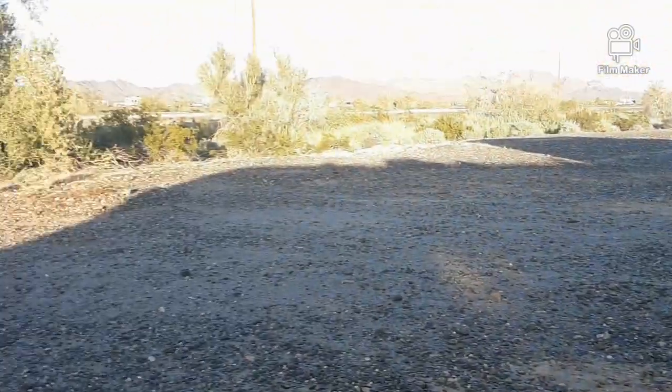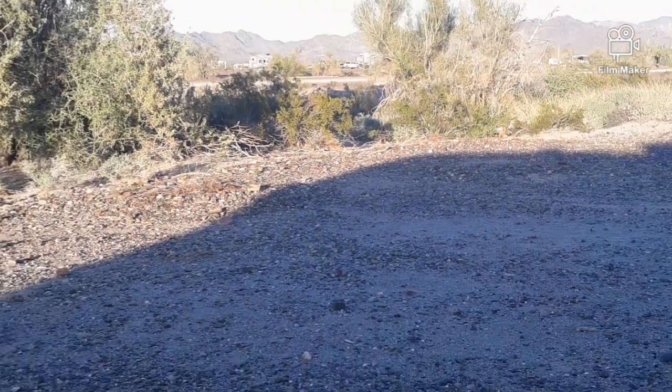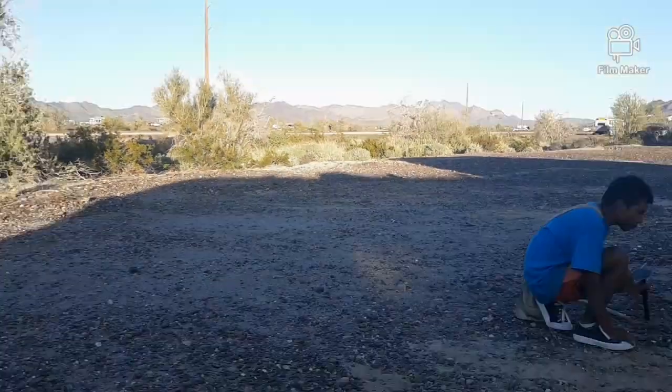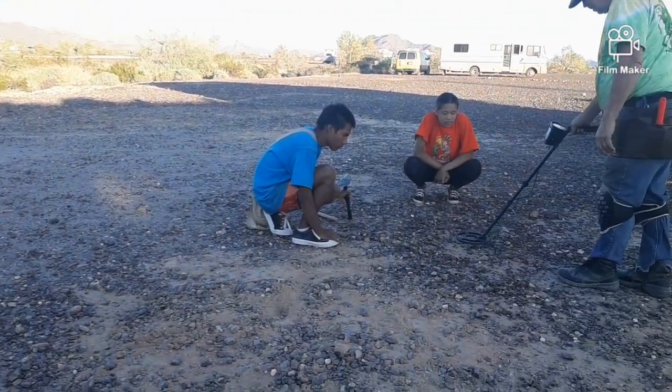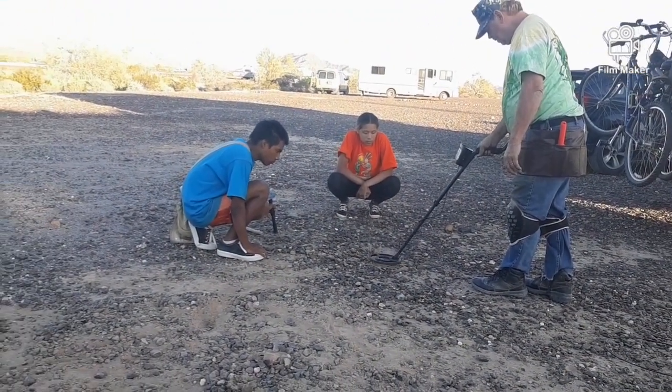See that pile right there? That's all nails. I know. I saw that huge pile. Thanks a lot, whoever's leaving all your rusty nails and screws out here. I found some over by an old fire pit. You gotta really be careful where you drive out here for sure.